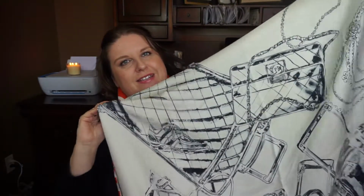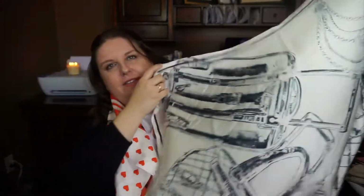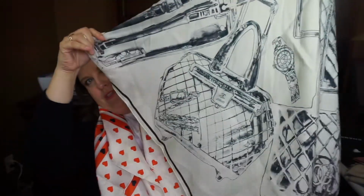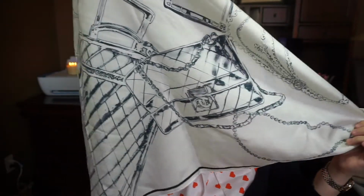I'm gonna start with probably one of my favorite ones, actually, and one of the newest ones. This is, I think, called the X-ray scarf. This is the one I received for Christmas. If you didn't see it, last Christmas I did an official unboxing of this. It is beautiful. And it's called the X-ray because the images on the scarf look like an X-ray, right? So there's some Chanel bag and the J12 watch, as you can see. And this is the Chanel flap right here.